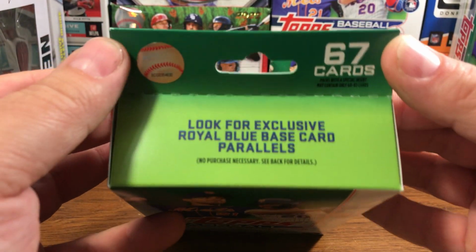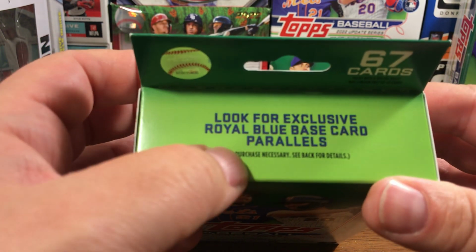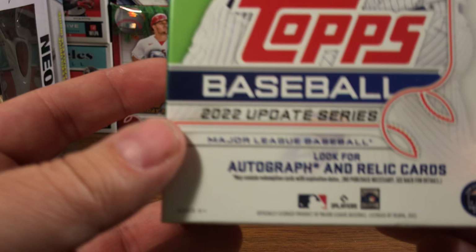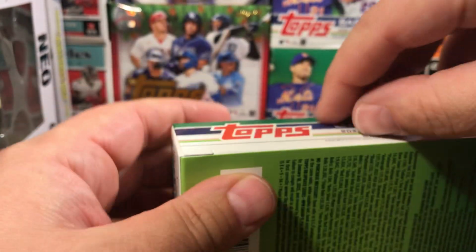We're going to open up some hanger boxes of 2022 Update, Best Product of the Year, 67 cards. Look for the Royal Blue base card parallels, autographs, and relic cards. And then here are the odds and no purchase necessary. Pause if you want to take a look. Let's see what we got.